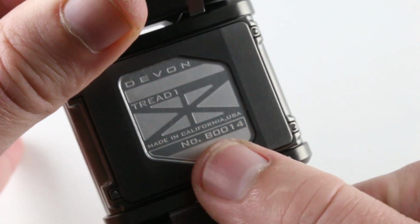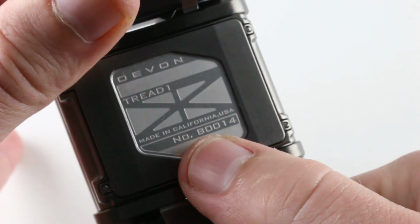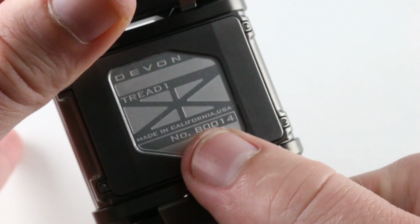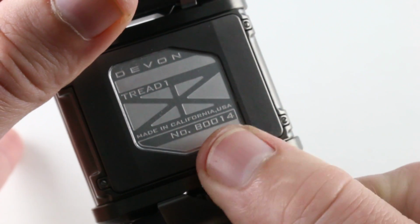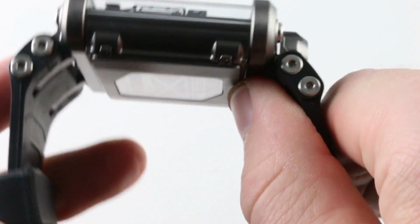The serial number starts with a B. This is the Tread 1B, B for black. There are several different iterations, each one starting with a different initial. The alphanumeric continues with a 14, so this is the 14th Tread 1B made. It's a very flat, even, and comfortable caseback form.